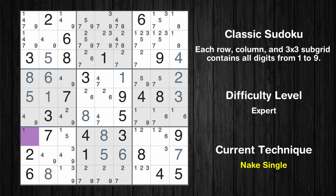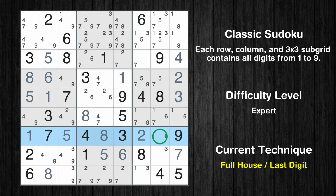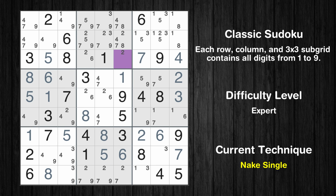Cell row 7, column 1 is a naked single. Cell row 7, column 3 is a naked single. Cell row 7, column 7 is a naked single. Only 6 is missing in the 7th row. Cell row 3, column 7 is a naked single. Cell row 3, column 6 is a naked single.